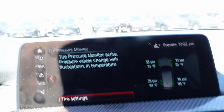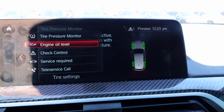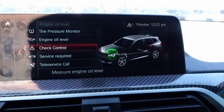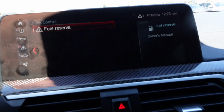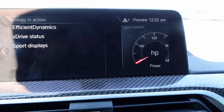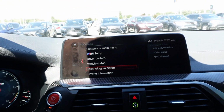Vehicle status. Everything just looks different, updated. Engine oil. Check control, you check all the different parameters. Right now it's telling me I'm low on fuel. And like I said, I drove this thing. It feels very compact. It feels like I'm driving a car. It doesn't feel like I'm driving an SUV at all.